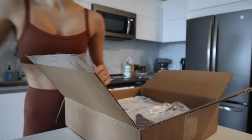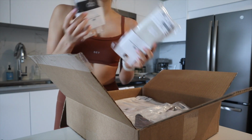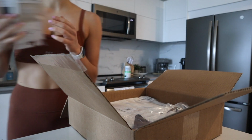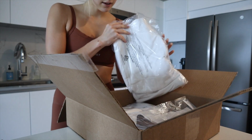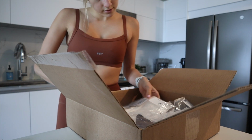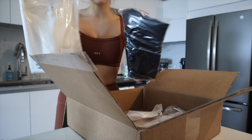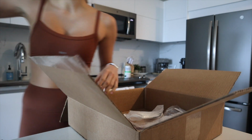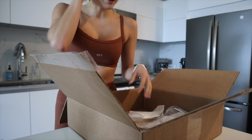Perfect. Got some socks. I love these crew socks. These are so good just to wear with little UGG boots in the winter time, and also just for a workout or lounging around because I love to lounge. And then I got some pants. I'll try all of these on for you guys in just a second. I just wanted to unbox everything first. And then these crop sweatshirts. This is literally the same sweatshirt, but a white version and then a black one as well, because I feel like I can never have enough cropped little crew necks. I'm always throwing them on over things.